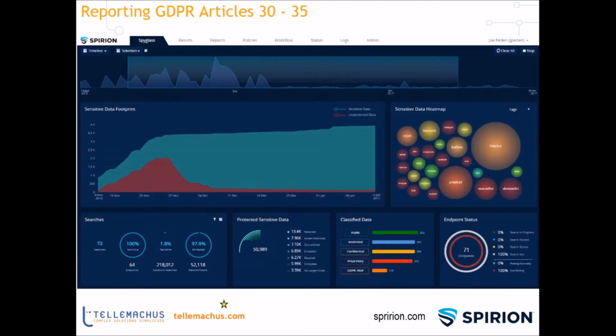All of the widgets you see here are context sensitive, i.e., if you change the selection on any one widget, the other widgets automatically update. And I could drill all the way down to look at the individual data of Danny's that has been exposed over a period of time. I can see what searches I've done. I can see what actions I've taken. I can see the classifications I have assigned. And I can show what current searches are currently being executed across the estate.